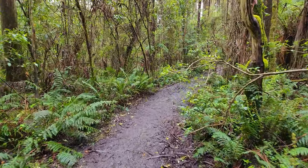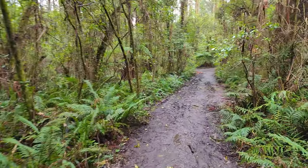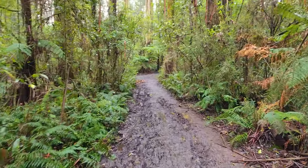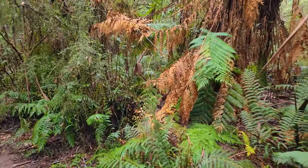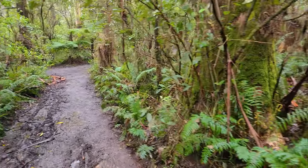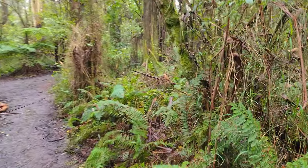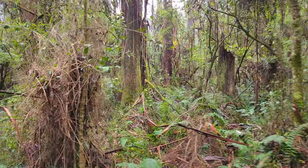I'm just making this quick dash down here really to show you guys what it looks like. Yeah, very moist. It's a terrible word, isn't it? Moist. Wow. Ooh, gosh, this is very sloshy. But absolutely magnificent. It feels like you're in the scene of a Jurassic Park movie.